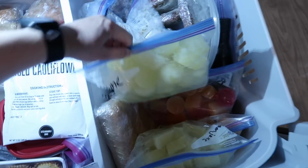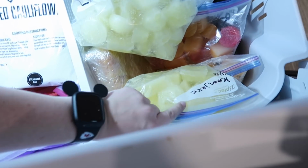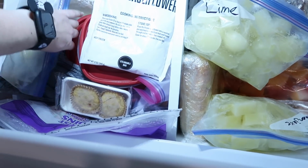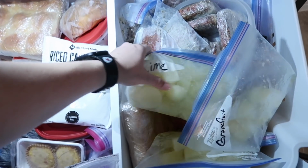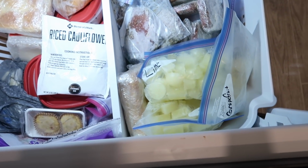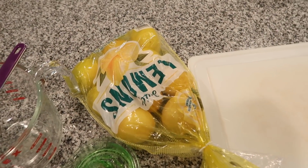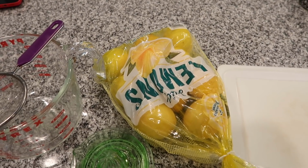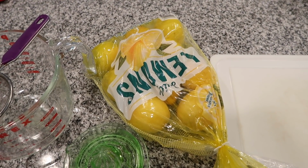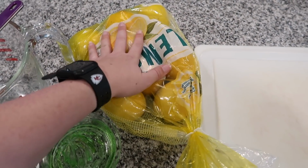In Ziploc bags. So this is lime juice. This is lemon juice. We've got some blood orange juice. We have some grapefruit juice. So that's just one of our life hacks that we've picked up. Kind of love it. But I kind of have to keep on top of it because I really hate running out of it. I like to add lemon juice to my tea. I'll add lime juice to my water. Mom likes to add grapefruit juice to her water and she thinks it helps her with her diet.